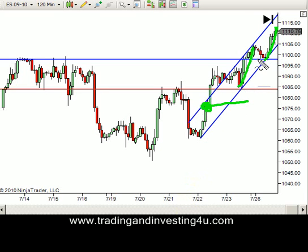So as you can see, I'm waiting for that pullback. Entered here at 1085, waited for a nice run up, and had a couple of good trades there. It ran down, ran down, waited for the pullback, and there you go. So a couple of good lessons there. Make sure you use those lessons.